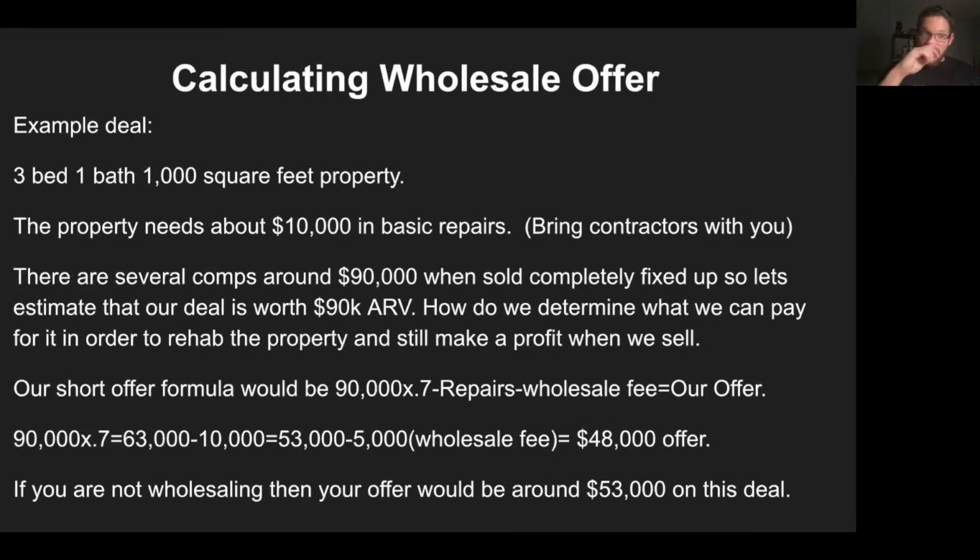So calculating a wholesale offer. Let's do the example. 3-bed, 1-bath, 1,000-square-foot house. Let's just example. There's so many variables with running numbers, so we're just going to keep it super simple. Let's say the property needs about 10 grand, basic repairs, a little bit of drywall, whatever.